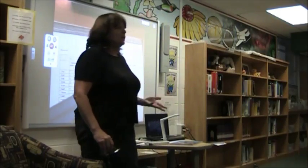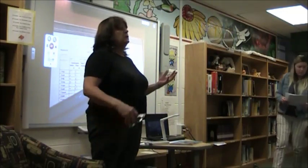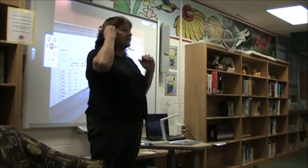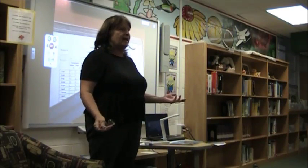Okay, so the spelling words definitely have a pattern. The sight words do not. That's pretty much the difference. And the sight words are words that they see all the time in their books.